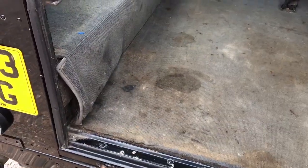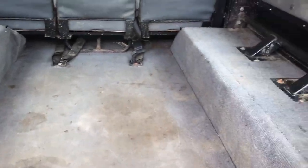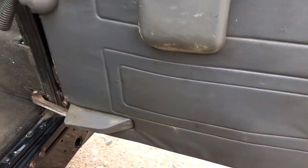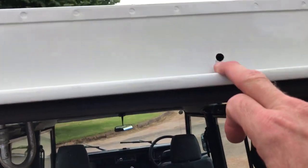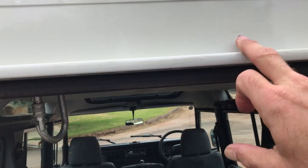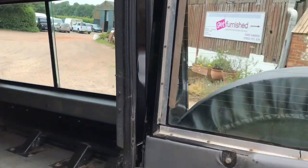Let's have a look in the back here. As I say, the carpet is a bit grubby. Could do with a mat over the top of it. The mounts are still there for the original seat belts that are in the back, but so there's no seats in there. Actually, has this one had? Yes, it has had seats in the back, so there's holes. It's missing its rear washer nozzle, but we have ordered a new one for it.